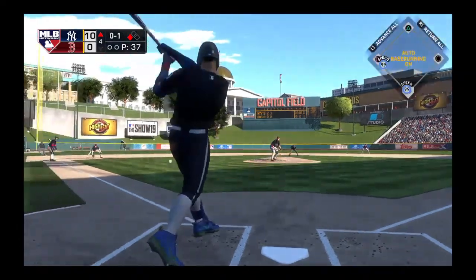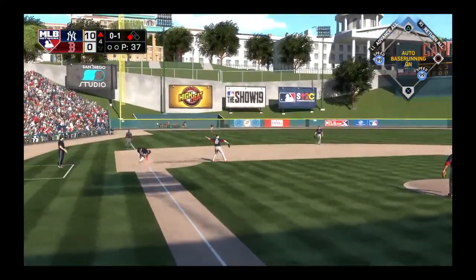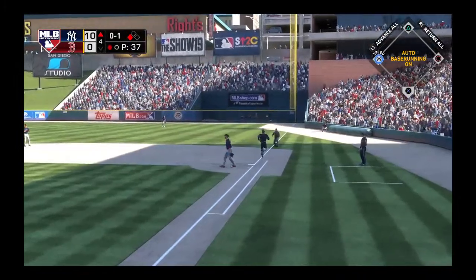The 0-1 pitch. Hit on the ground to third. And he's set down, 1 away.